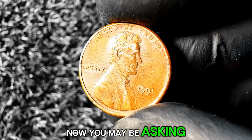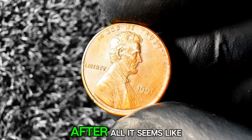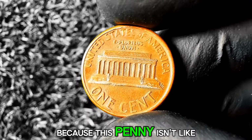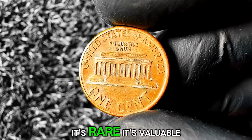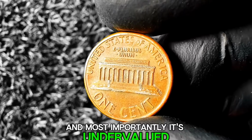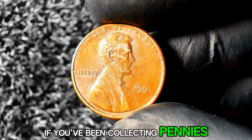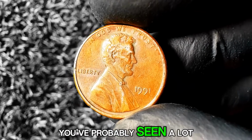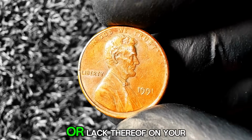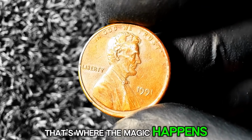Now you may be asking, what's so special about a coin from 1991? After all, it seems like just another penny. Hold that thought, because this penny isn't like the rest. It's rare, it's valuable, and most importantly, it's undervalued by many who don't know what to look for. If you've been collecting pennies for years, you've probably seen a lot of them. But have you ever checked closely at the mint mark, or lack thereof, on your 1991 penny? That's where the magic happens.